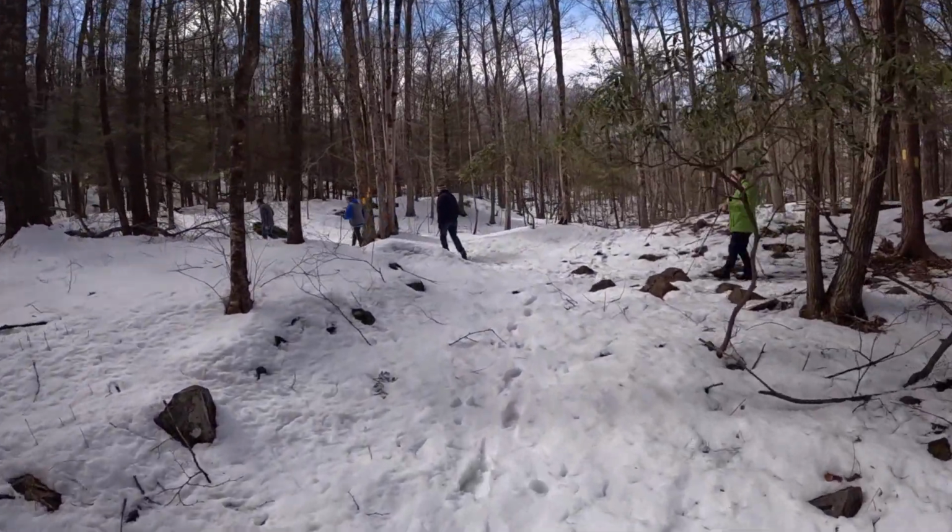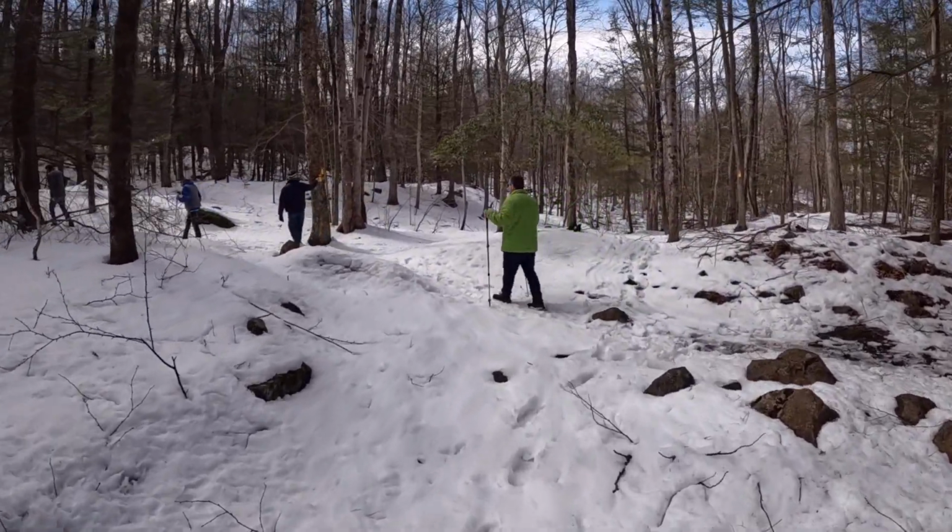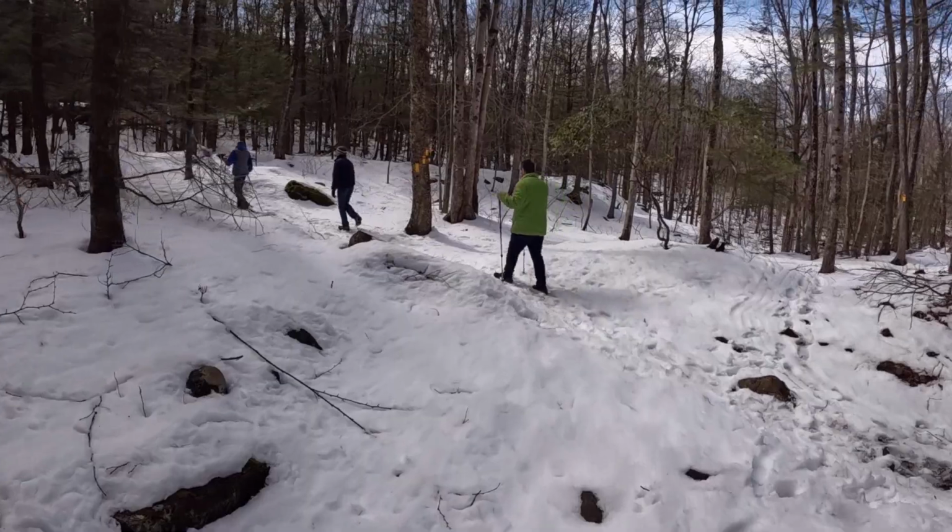That means we're probably about halfway back to the summit from the start of the yellow trail, from where the blue trail left us. So we're just gonna keep going now.